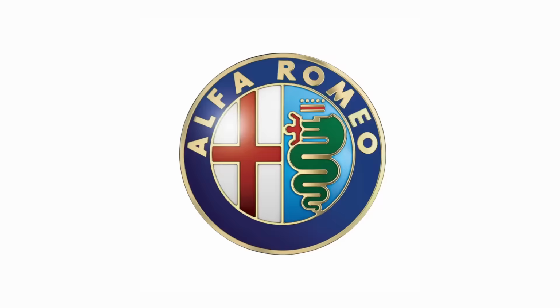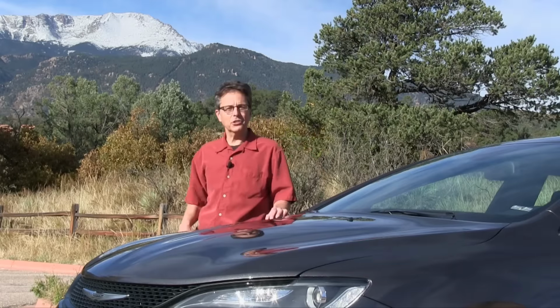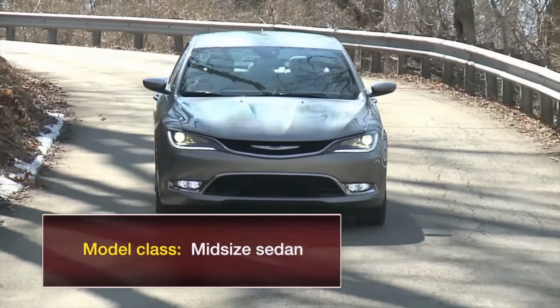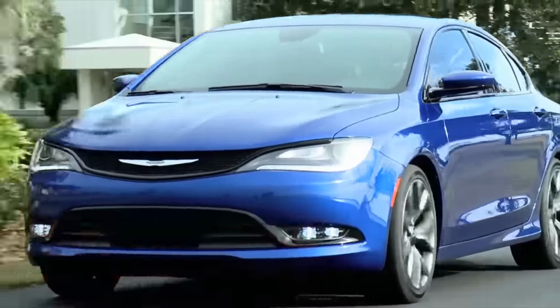Fiat, Alfa, Chrysler, Dodge, Jeep, Ram Truck, and for now Ferrari are all part of Fiat Chrysler Automobiles, or FCA. It's what happens when Chrysler goes bankrupt and the Italians take over. Still, the 200 doesn't look very European. The front end introduces the styling you'll see on lots of future Chryslers. Thankfully, it does without a trendy big mouth grille.